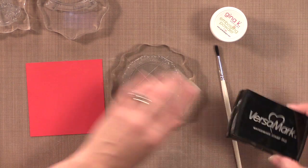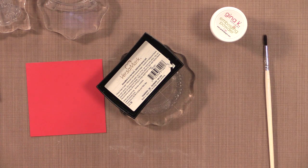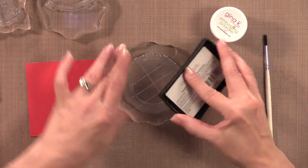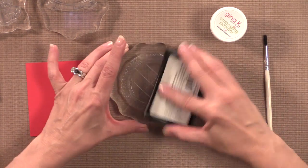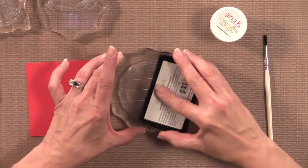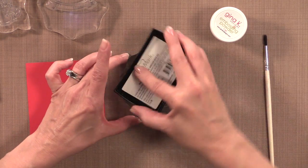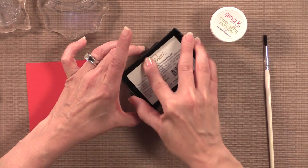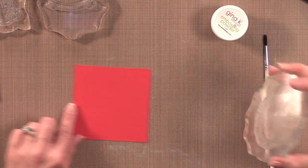Now, I'm going to take a Versamark pad and I'm going to ink up this frame. Let me get my glasses on for this one. So I like to turn the stamp upside down on its back and ink it up this way to make sure I get complete coverage when I'm working with such a big stamp image. And you want to make sure, especially the first couple times that you ink up the clear stamps, that you add a little bit of extra ink to make sure you don't miss any spots.